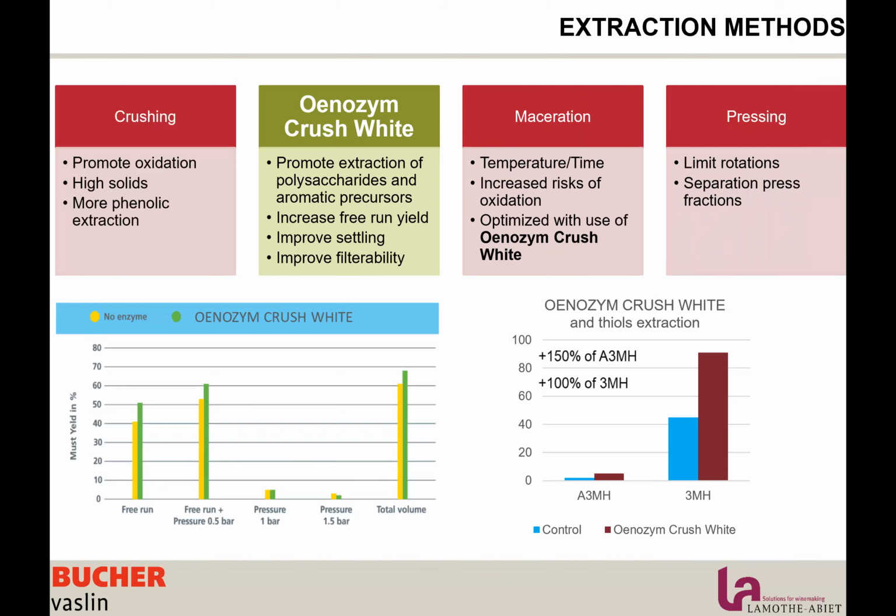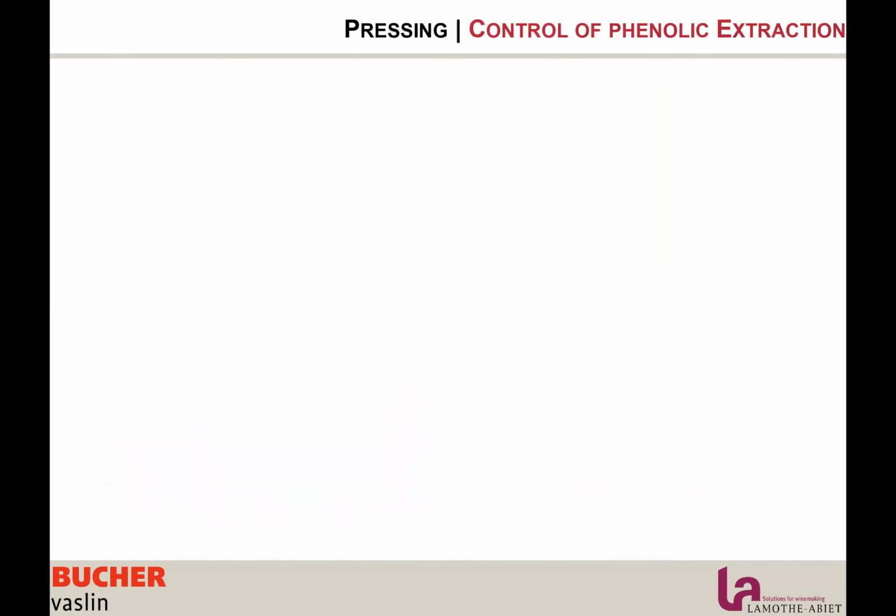Last step is going to be about pressing. So pressing is the most important step in extraction, and press management is crucial in how we are going to extract, which compounds we are going to extract, the quality of the juice, but also managing pressing means managing time and yield. So we have to be careful in a production manner to also talk about how to manage the parameters of time and yield. So let's talk a little bit more about pressing.